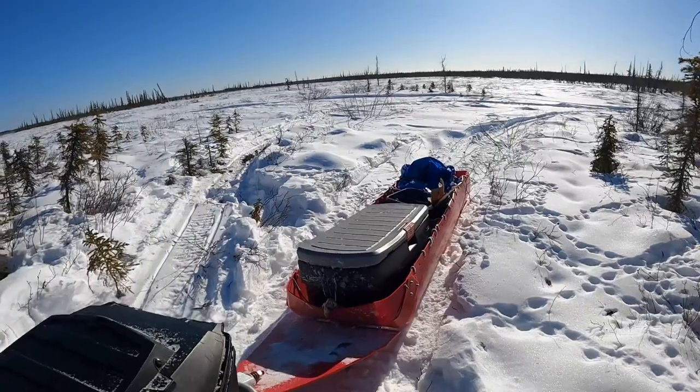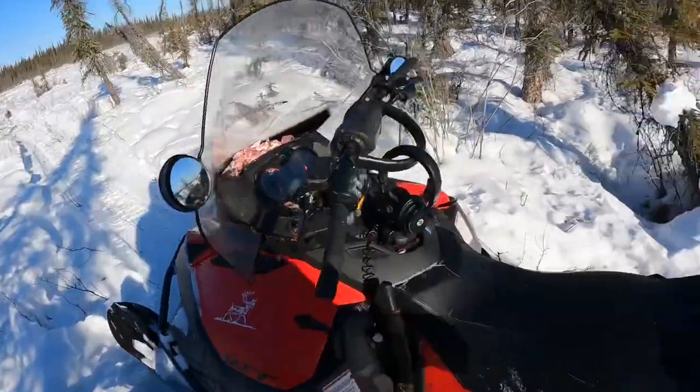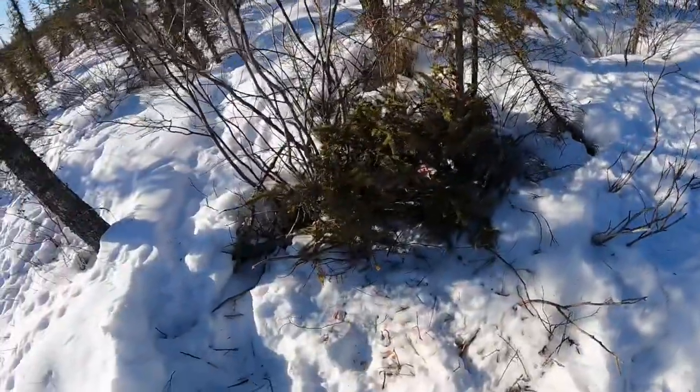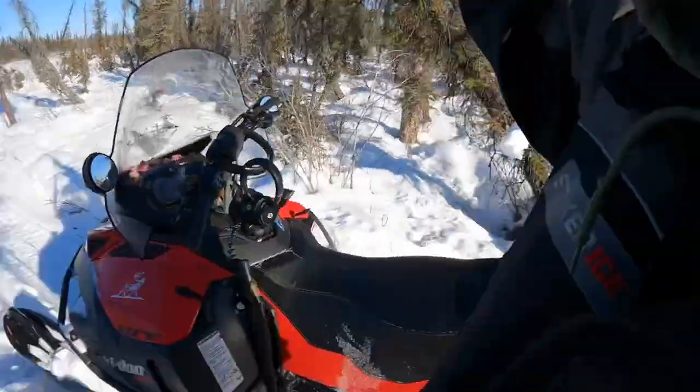Looks like a fox came by here. The birds messed with that one over there. Looks like he walked through and took the bait from under there. But nothing came by to bother this one. So more bait, keep going.